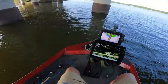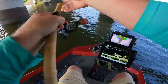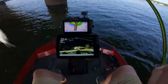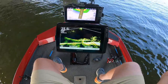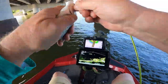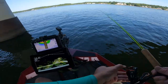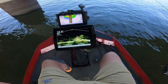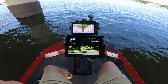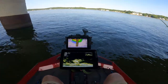We got them on here. Oh, that's a good one there. We got them up under us. Yeah, look what I'm looking at, guys. Look at all them crappies, but they ain't no size. This is no size here. I'm going right down there amongst all of them. Watch him hit it. Look at him. He's going to hit it.